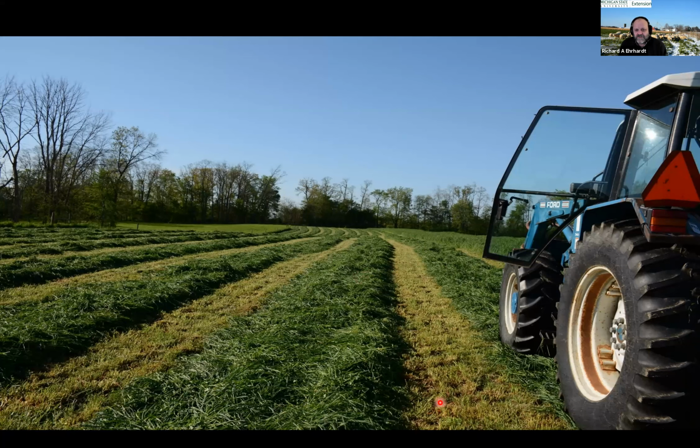Probably where Betsy lives is going to be colder, but still our growing season, we can harvest pretty well in May here and provide some pretty good quality. I would estimate that we probably cut about 75% of the farm for silage during the first cutting. The other 25% we're grazing. We have ewes on pasture, even lambing on pasture, as I'll describe.